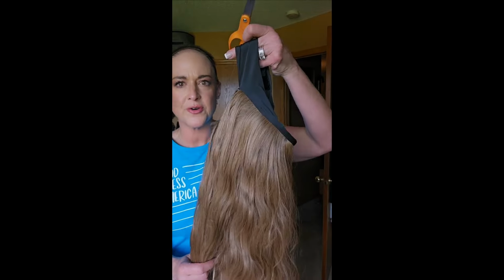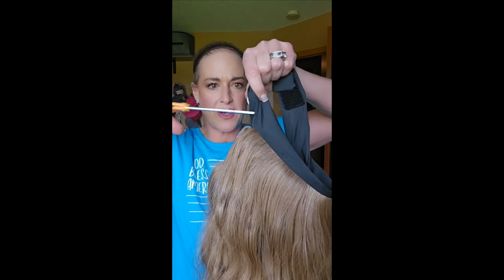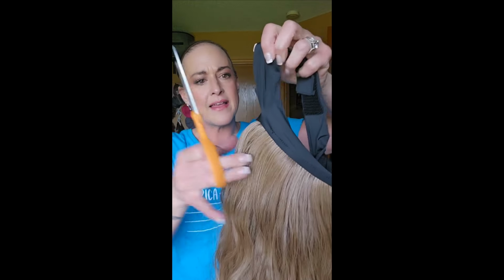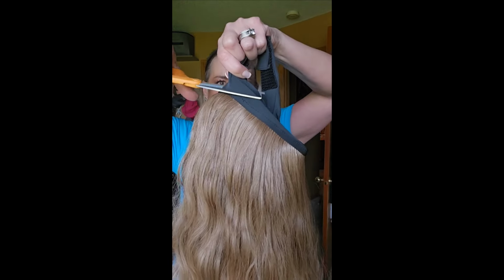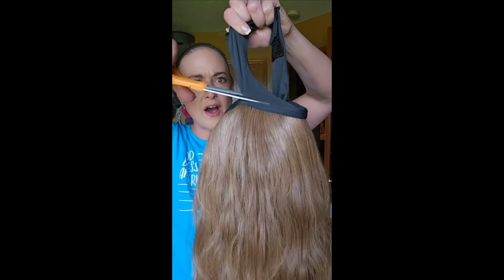All right, I'm going to show you how I cut the band off of these. Of course, my husband has to be mowing the lawn right now, right in front of my window. It really is super, super simple. All you do is cut right along the band. Just like this. I'm just following the hard band all the way around.